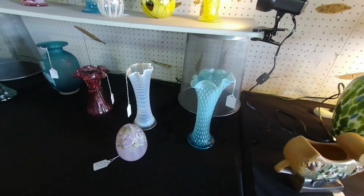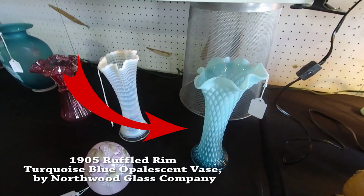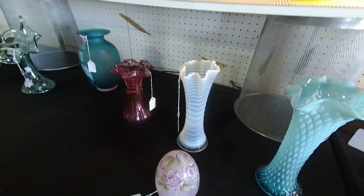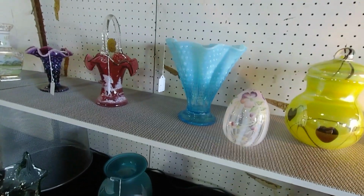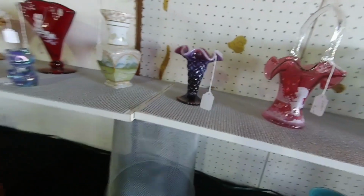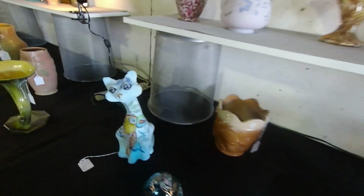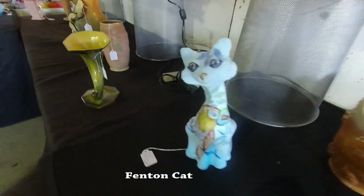Oh, I love this turquoise vase. And that's a piece of turquoise blue opalescence by the Northwood Glass Company. There's a nice piece of opalescent there. And the clear and the white. And this piece here is a Fenton blue opalescent hobnail vase. I like that one too. This color was so pretty. This is the Fenton plum color, and I don't think I've ever seen that color, but that was beautiful. And this also here is a little Fenton cat that I've never seen either.